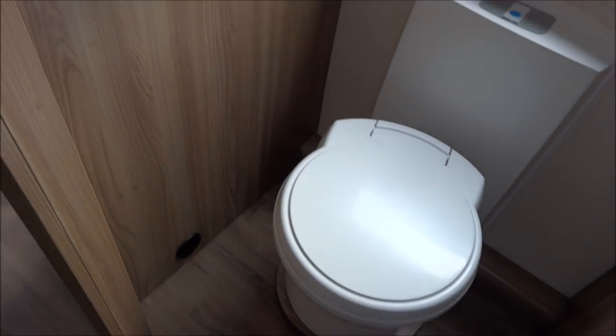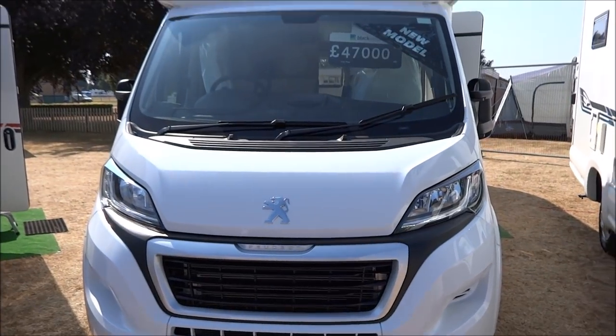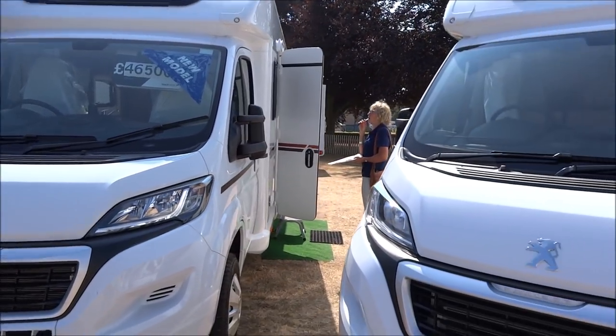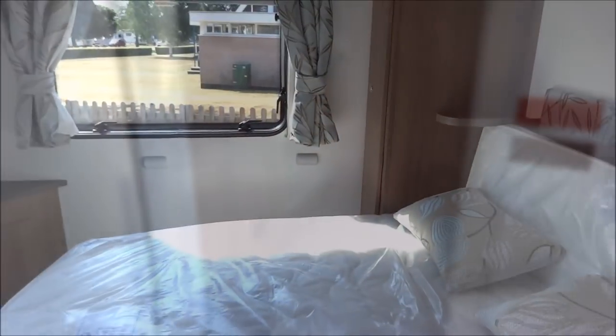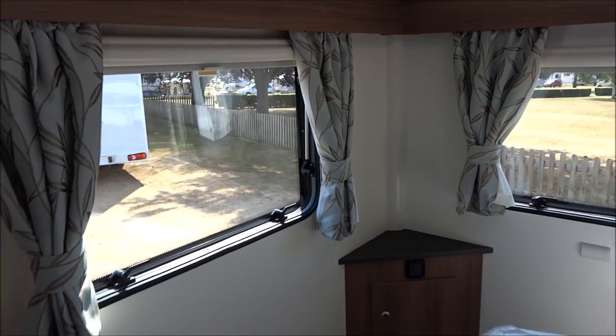With an enormous wardrobe in the back here. Hanging space, uninterrupted hanging space. Frosted window and a cassette toilet. And there's two Bailey Advances to choose from, both brand new, around £47,000. Let's go and take a look at one. First thing you notice about the Bailey, really nice and airy, lovely clean lines, not quite such a high spec.